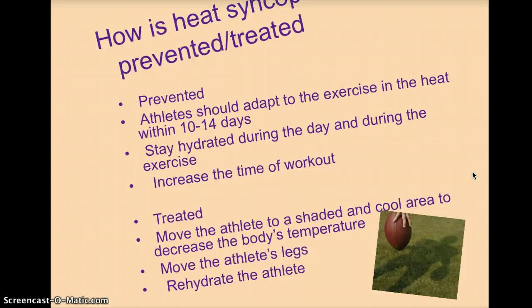And how is this prevented and treated? Well, you can prevent it by staying hydrated. Make sure you drink a lot of water throughout the day. Some treatment is for the athlete to be in a shaded and cool area so it decreases their body temperature.